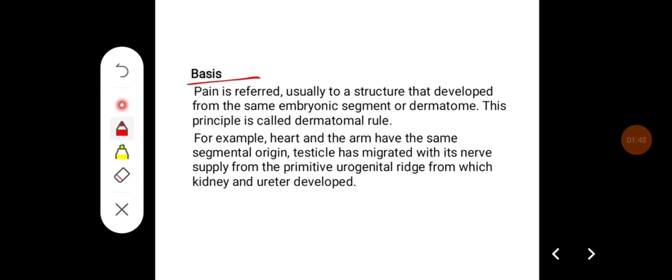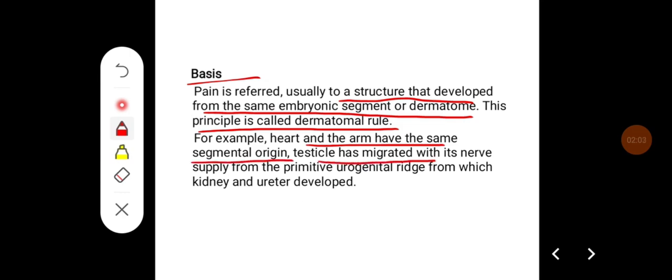The basis of referred pain is usually that the structures developed from the same embryonic segment or dermatome. This principle is called the dermatomal rule. For example, the heart and arm have the same segmental origin. The testicle has migrated with its nerve supply from the primitive urogenital ridge, from which the kidney and ureter have developed.